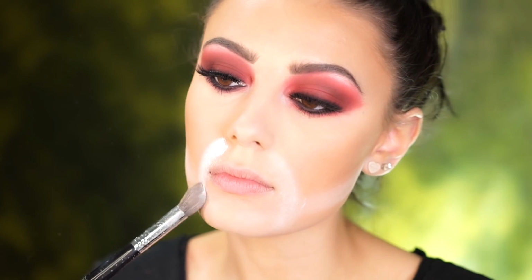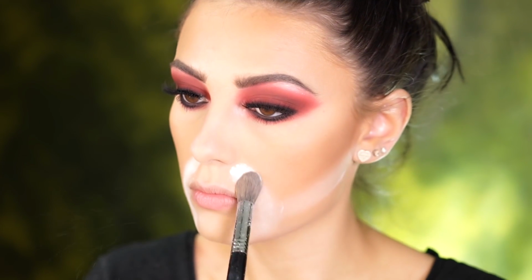I really wanted a sharp look today, so I'm taking the RCMA No Color Powder again, and I'm going to apply this right underneath the bronzer. I'm just going to let this sit here while I finish some more of the face makeup, and when we are almost done, I'll dust it away and it will just sharpen everything up and make it look really put together. This is just like what we did with the eyes.